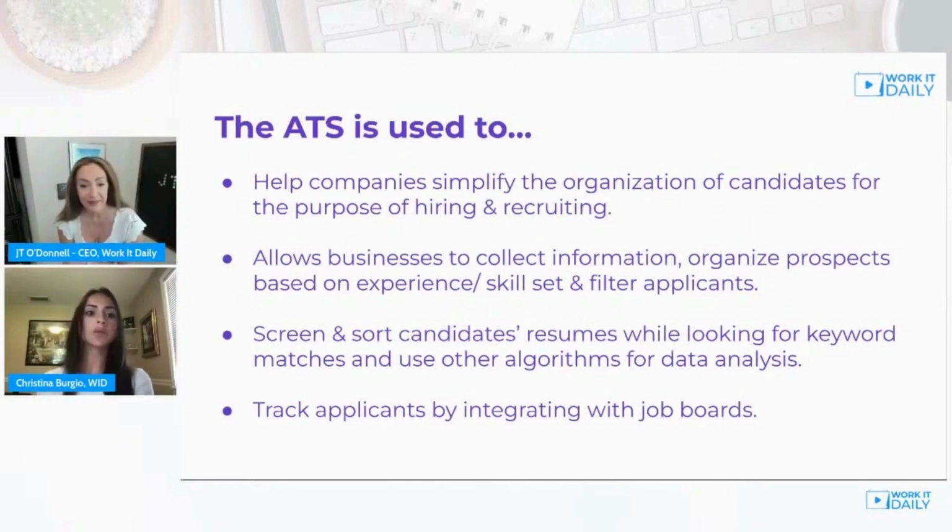Yeah, definitely. And when we are referring to the ATS, this is that applicant tracking system. It is used, first off, to help companies simplify the organization of candidates for the purpose of hiring and recruiting. When these employers are seeking talent, they're using these applicant tracking systems. It also allows businesses to collect that information, organize prospects based on their experience and their skill sets, and it helps to filter those applicants who are applying to these types of jobs.